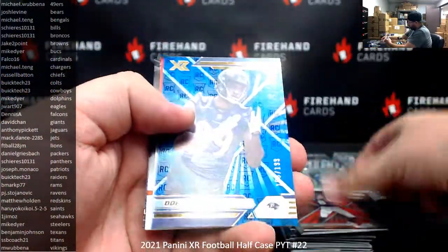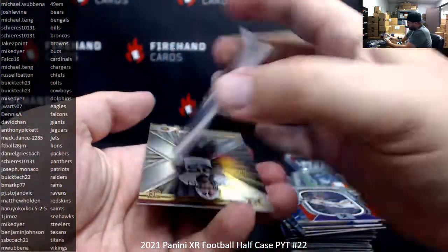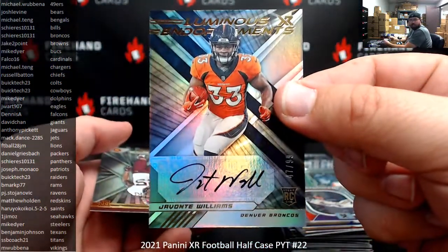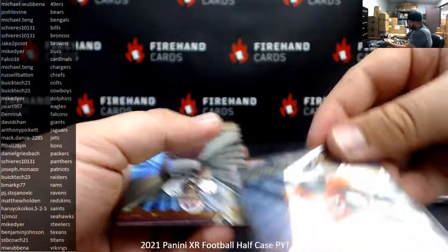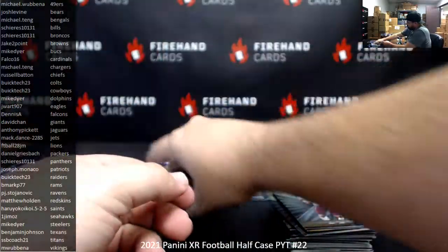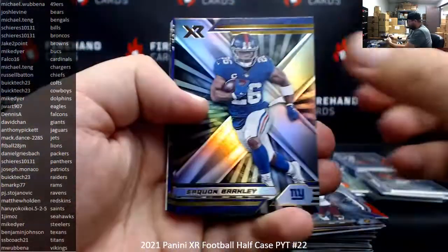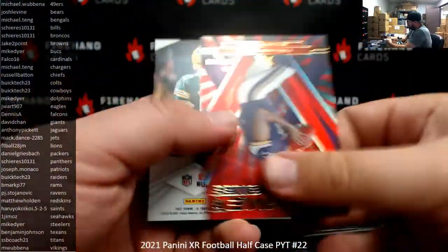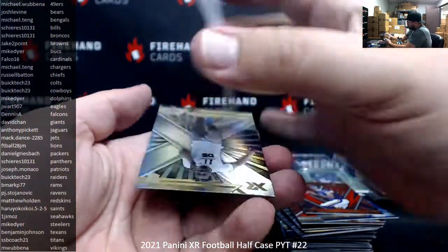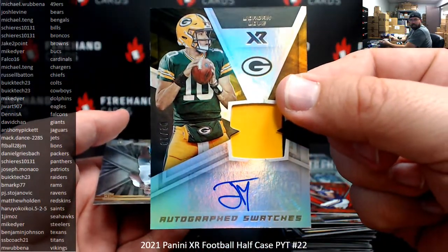Kirk Cousins, 249. Odafa Owe to 199. To 149, Randy Moss. Javonte Williams, Luminous Endorsements Auto for the Broncos, 99, going to Shires. Got two boxes to go, four packs. Henry Ruggs at 249, Racing McMath at 199, Kellen Mond at 149, autograph Swatch, Jordan Love, number to 10 for the Packers, Daniel Griesbach.